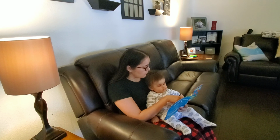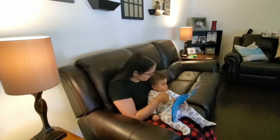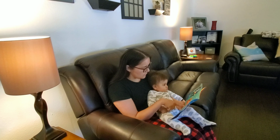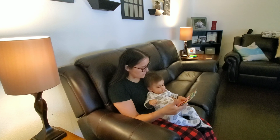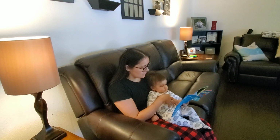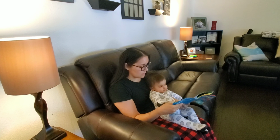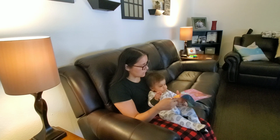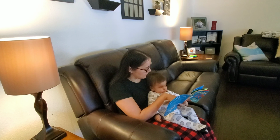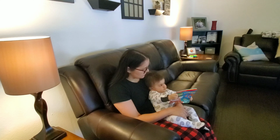So I try to read to Jacob at least 2 books every day, and right now I am reading Baby Animals, and this is one of the indestructible books that is made specifically for babies. These books will not rip or tear. They are washable and they are meant to be played with by babies, and Jacob plays with this book every day and it has not torn or gotten damaged at all.